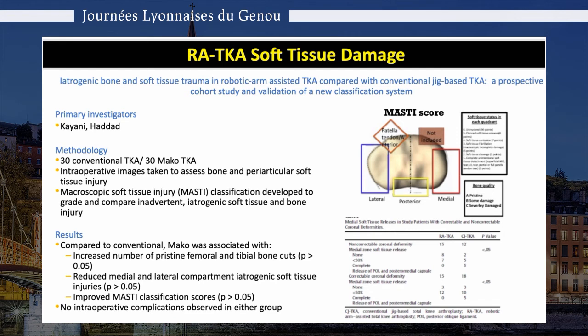The group that described a new classification system for soft tissue injury reported less soft tissue damage in robotic surgery, in particular to the posterior joint capsule and medially, in a prospective comparison of 30 conventional and 30 robotic total knee arthroplasties.